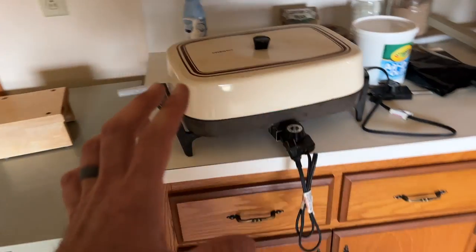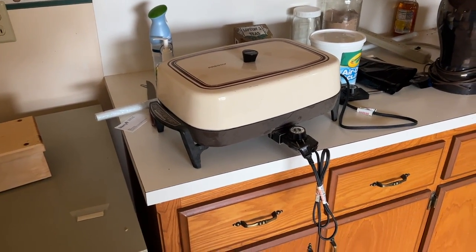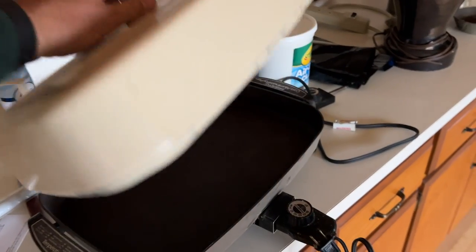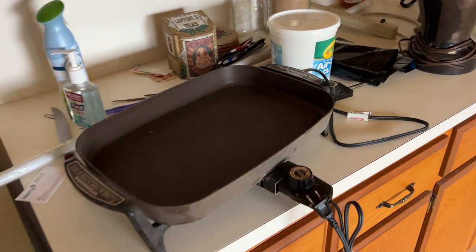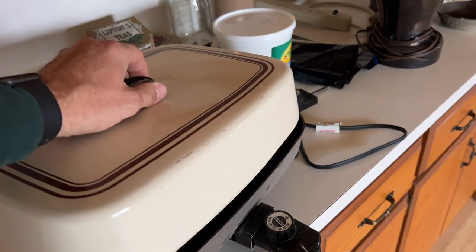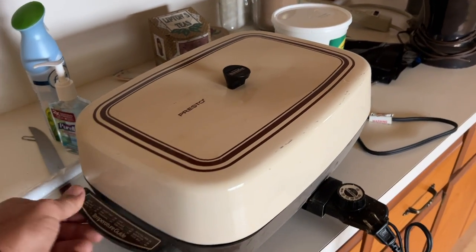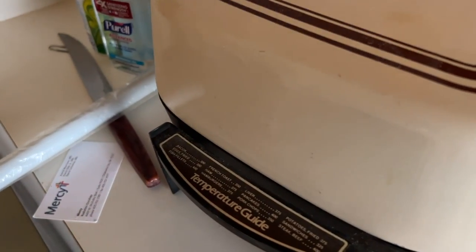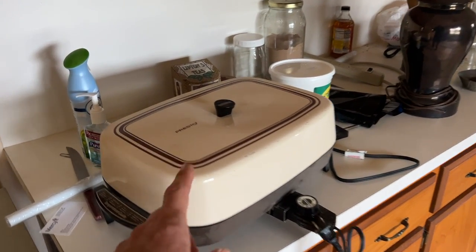Now, I did find this jewel. If you're from the South, nothing against you Northern folks, but if you're from the South, you know this right here makes the best fried chicken ever. An electric skillet? Yeah. Everybody needs a 1970s, maybe early 80s, I don't know, electric skillet in their life. That's fried chicken right there.